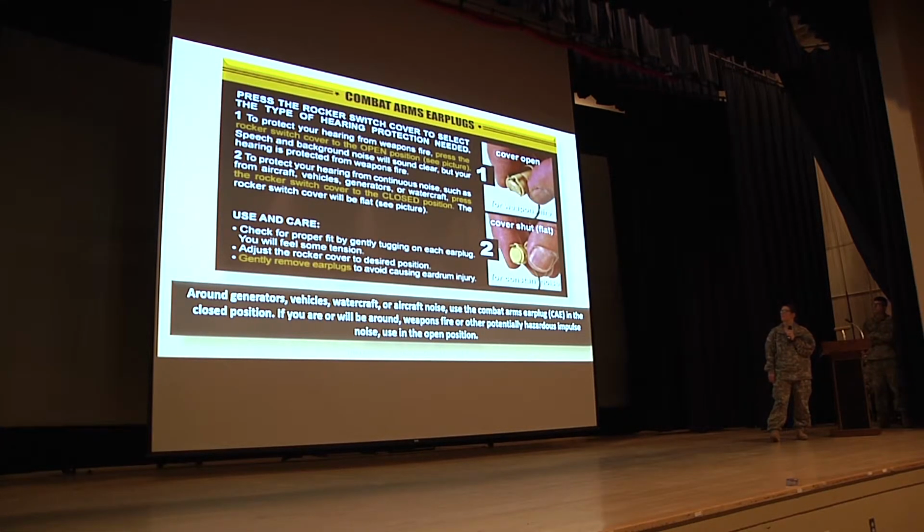These are some combat arms earplugs. You want to make sure to protect your hearing at all times. You may be around generators, vehicles, watercraft, and aircraft noise. Make sure to use the earplugs that they give you. Next.